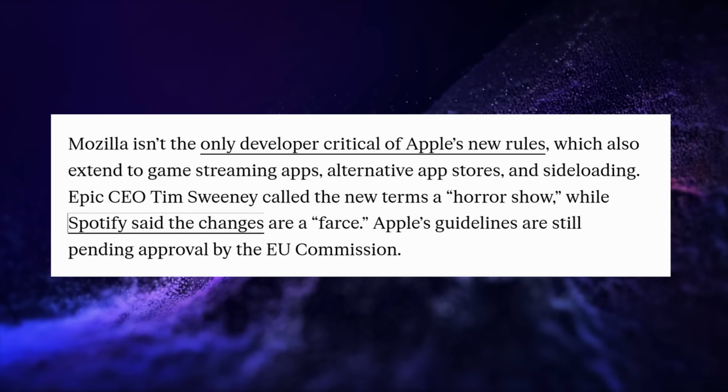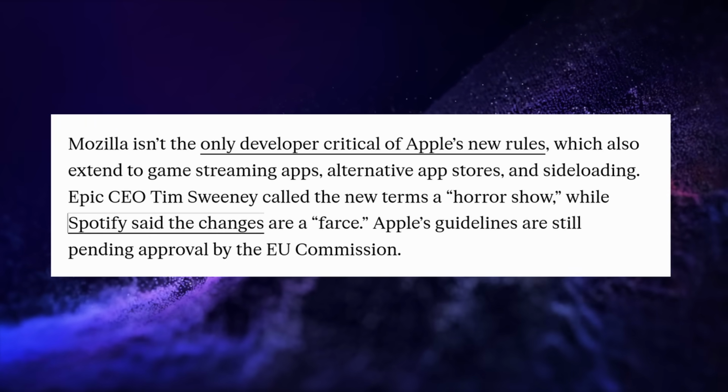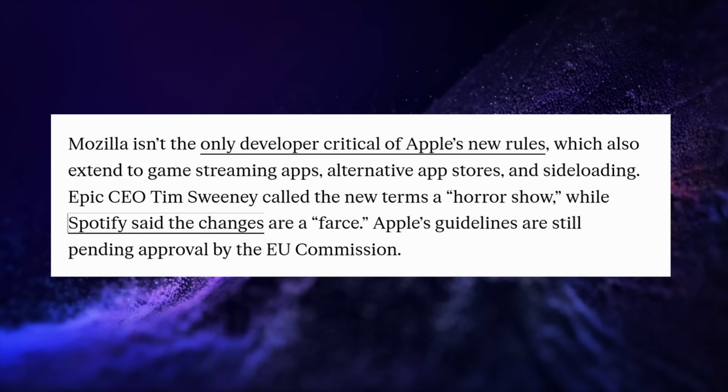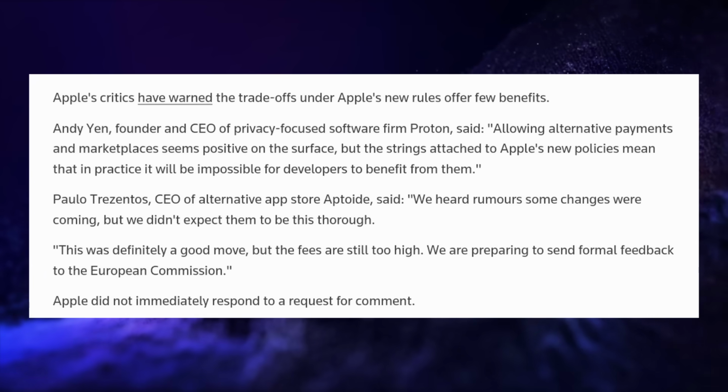App developers are not happy about these changes. Spotify called them a farce, Epic said it's a horror show, and Mozilla said that having to maintain two versions of the browser is a burden that Apple doesn't have to bear, which is unjust. Proton's CEO also said that these changes have so many strings attached that it makes it impossible for developers to benefit from them.